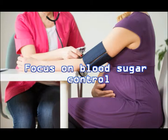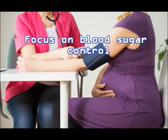Your healthcare provider will help you establish your target blood sugar range. He or she will also evaluate your diabetes treatment plan and consider any changes that might be needed to improve it. For example, some women preparing for pregnancy might consider using an insulin pump or increasing the number of insulin injections to improve blood sugar control. The goal is to keep your blood sugar level as close to normal as safely possible.